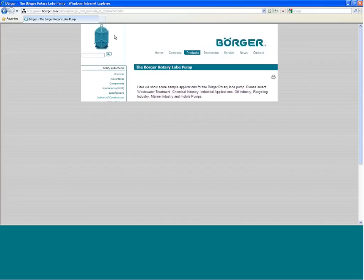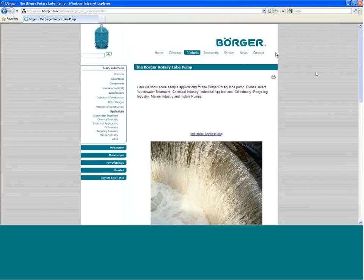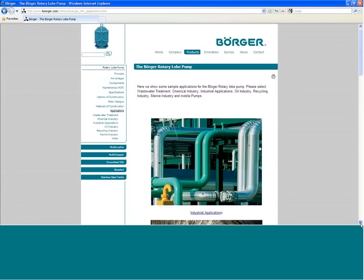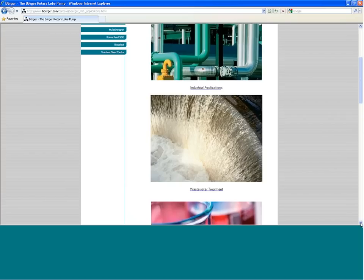And this will go into some of our applications, and this is a 10,000 foot view, obviously, of the applications we cover. You can see that we cover industrial applications, and that's a wide array of industrial applications that the pump can be used in. Obviously, we've got WEFTEC coming up.